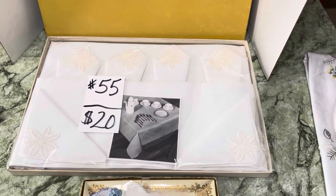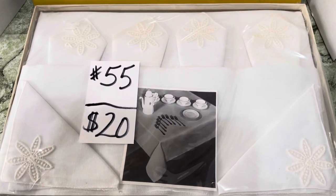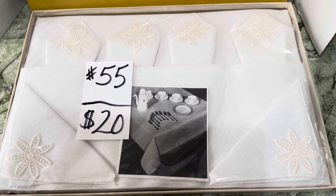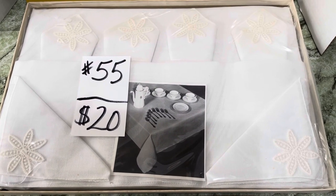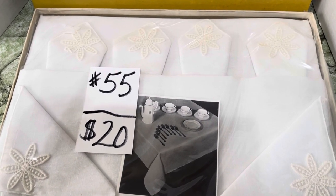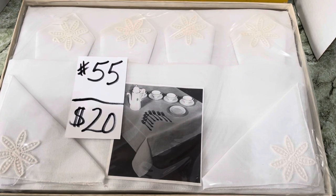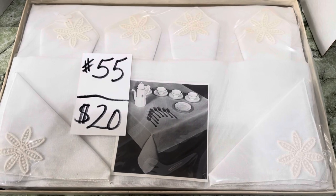All right. Next, I have this new old stock, beautiful white tablecloth and matching napkins. There are six napkins. I had to take it out of the package in order to measure the tablecloth. And the tablecloth measures 70 by 52. And it's, as I said, brand new. There is the cover of the box. It is vintage. This beautiful set is $20 and it's number 55.